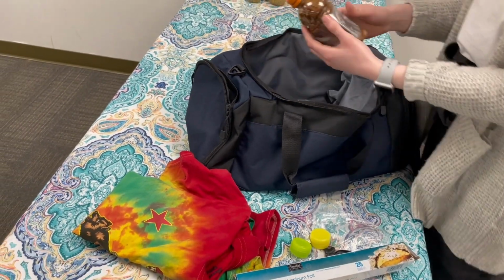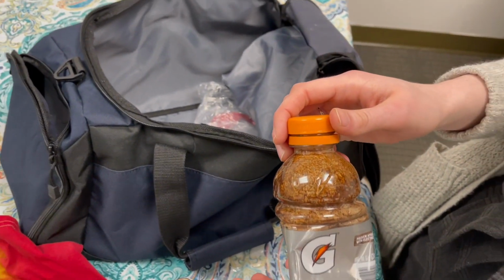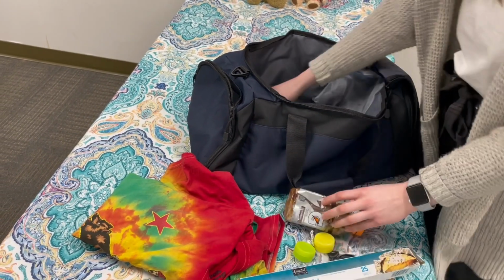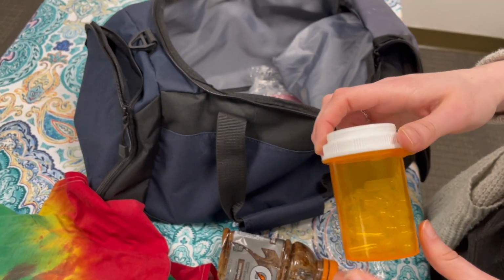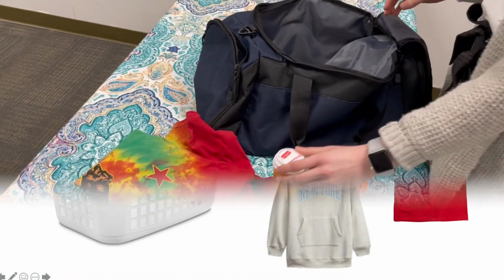We also have this. This is called a shake and bake. So this could look like a protein shake, but actually it's how you make meth. And then lastly we have these pills, and these are actually empty capsules that you can put anything in. So that would be something that you might want to worry about if your kid has that.